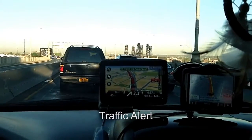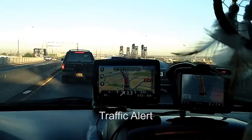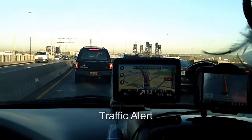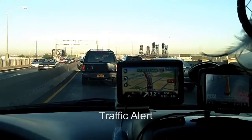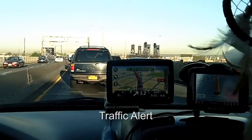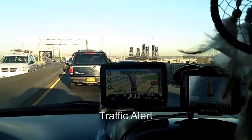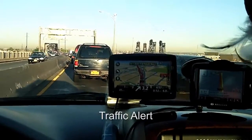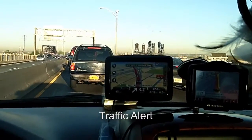No traffic delay at all. There seems to be a car just by the bridge up ahead, but it says there is one 5 minutes ahead. That's a Tomtom and that's a Navigon. Both have traffic alert.